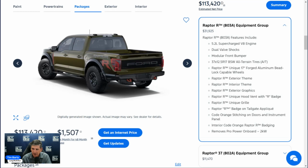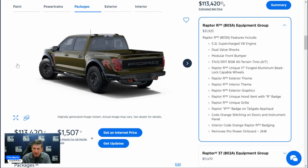Back here, you do get the different tow hooks. You see now that they're code orange, front and rear. So that's going to be a little bit different styling. One of the things you won't see is the carbon fiber interior appliques. It's going to be unique for the Raptor R on this. We'll get into that in just a second. But also the Raptor exterior theme as well. You're going to see this special dedicated graphics in the front fender, as well as your Raptor R graphics in the back. So that is a couple of different unique things about that.